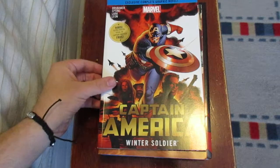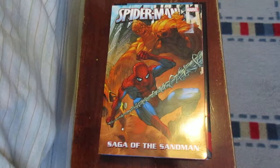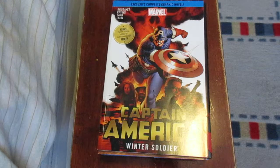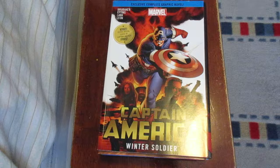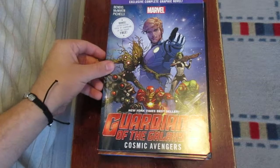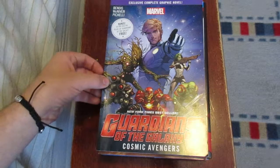Captain America Winter Soldier, which is from issues number 1 to 7. Guardians of the Galaxy number 1 to 3, I think. And that includes issue number 0.1.